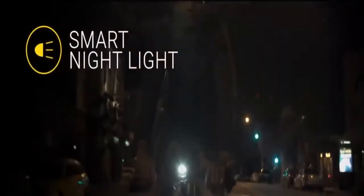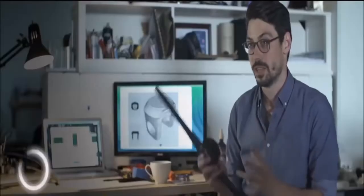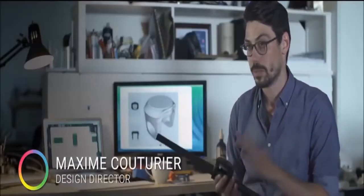Smart Halo is also equipped with a smart nightlight. It turns on automatically when it's dark and shuts off on its own when you're done riding. With the personal assistant feature, Smart Halo will notify you of incoming calls or text messages right on your handlebar. All of this intelligence wouldn't be possible without having Smart Halo living permanently on the handlebar.